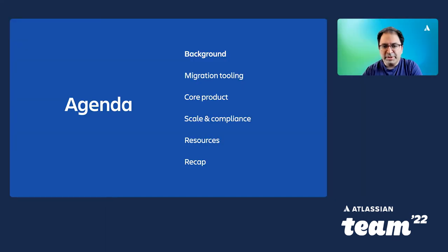This presentation is for Bitbucket Cloud customers, as well as Bitbucket Server and Data Center customers who are considering migrating to Bitbucket Cloud. We've launched some really great features in the last year and have a packed roadmap ahead. In this presentation, I'm going to walk you through what's new and some of the key features from our upcoming roadmap. Let's start by reviewing the agenda.